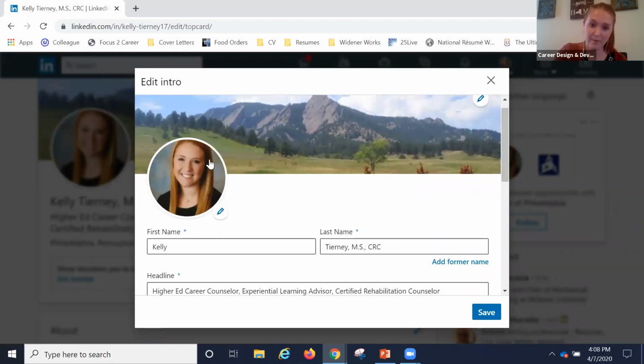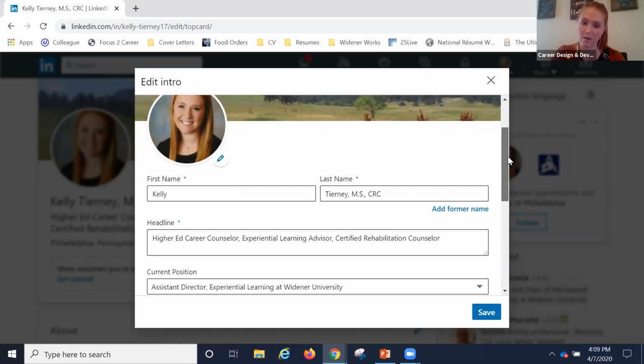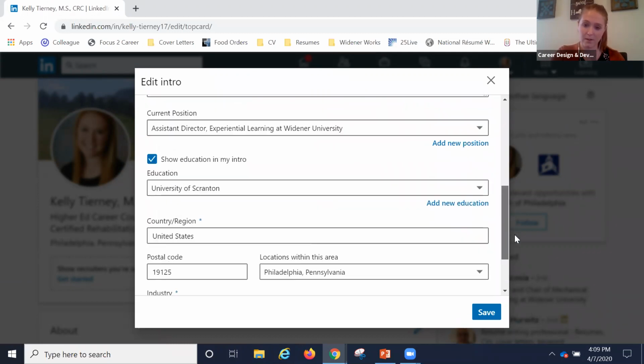I can change my photo. There's now even a cover or a background photo. And this is where some of the initial information can be edited as well. So my name, headline, which we'll go over in a moment, current position, education, location, etc.